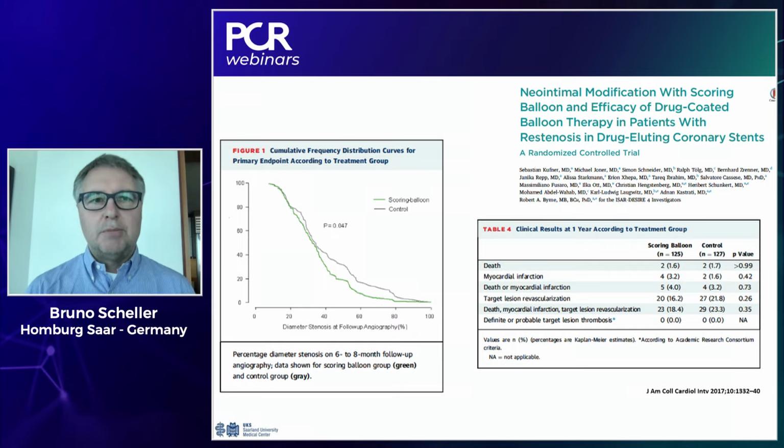What else can we do? We can use specialty balloons. This is the ISAR-DESIRE 4 trial. They randomized conventional balloon angioplasty versus scoring balloon before DCB use in in-stent restenosis. And as you can see, there was a significant improvement of the angiographic outcomes when using a scoring balloon instead of a conventional balloon.